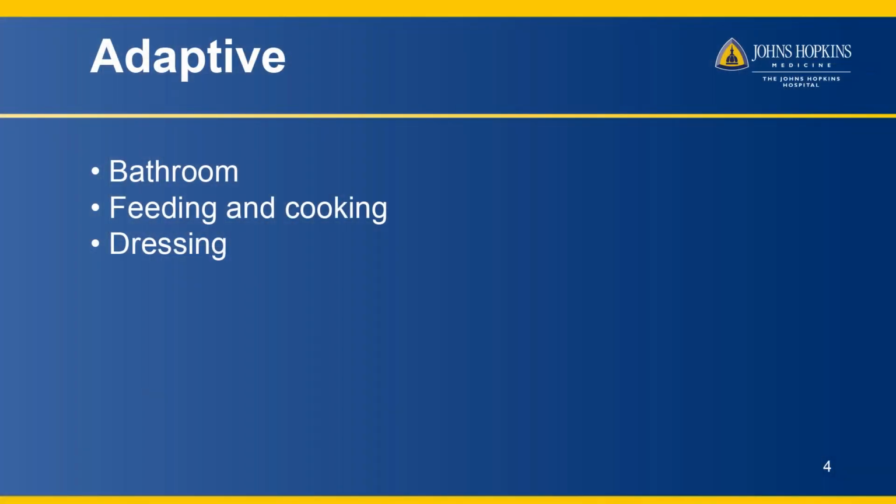Adaptive equipment are just pieces of equipment that can help you be more successful and independent with different activities that you need to perform every day, like bathing, feeding and cooking, as well as dressing.